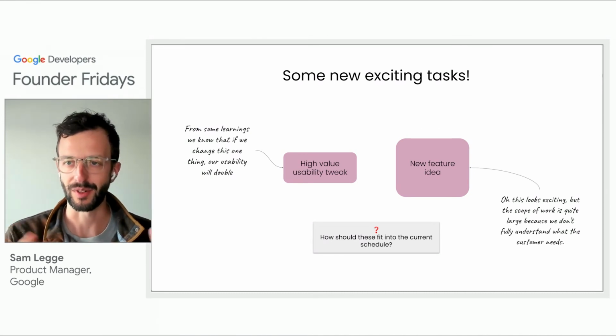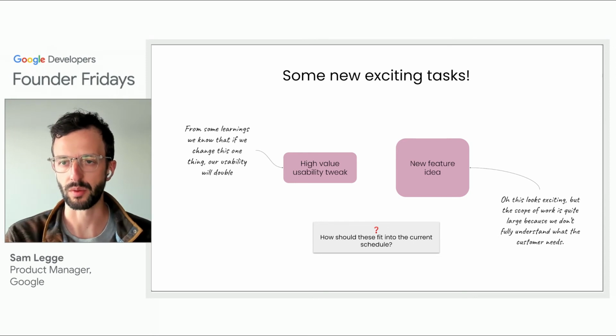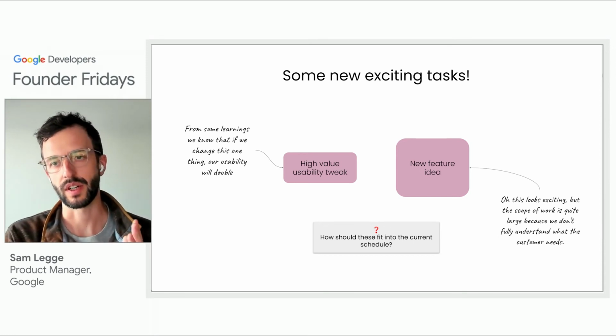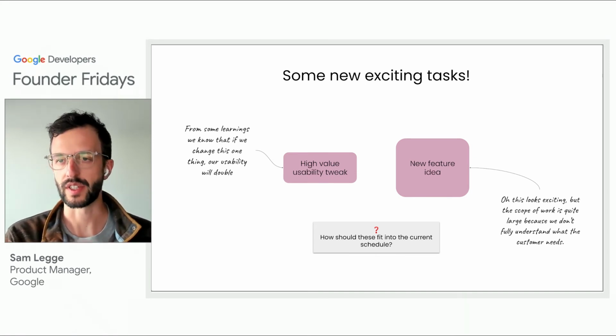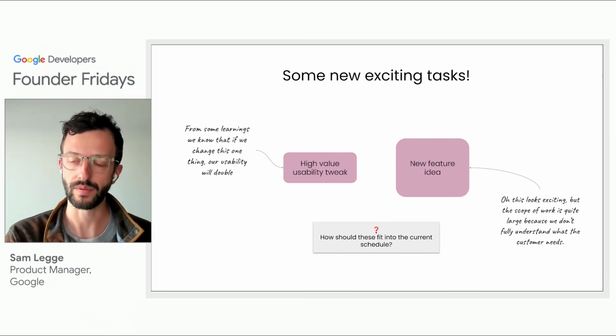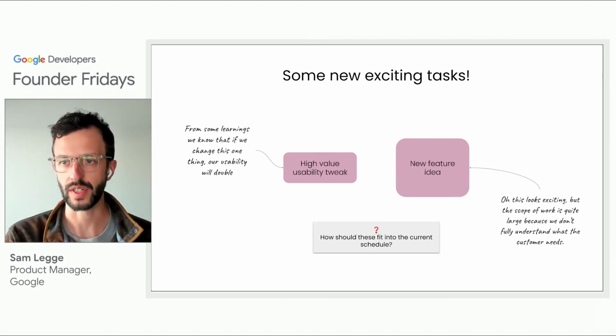So let's just take a run through on how this timeline approach would work in a practical example. Let's say that you have 2 new exciting tasks. Number 1 is a high value usability tweak. This is something that, maybe you've watched someone use the product and they really are struggling at this specific point in the flow. The second is a new feature idea. This is a brand new feature that you want to add to the product. It's something that you've discovered by either understanding a problem set that the customer has and designing a solution for it. So the question you ask yourself is, okay, I come in Monday morning and I've got these two things that I want to add to the roadmap. How should these fit into the current schedule?